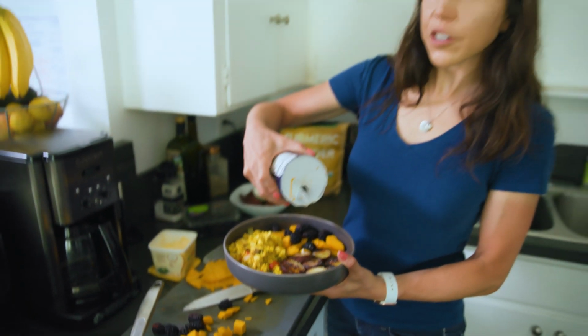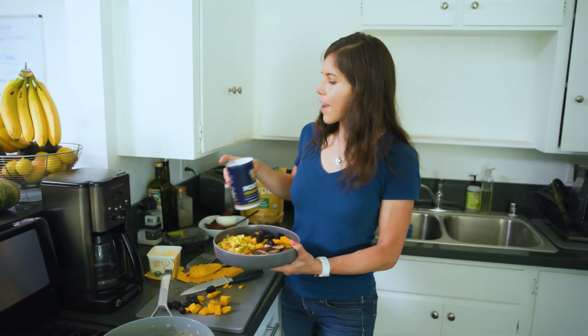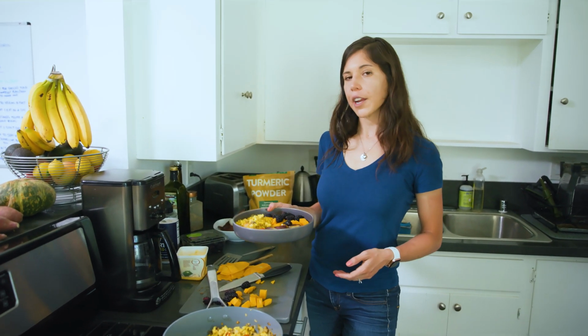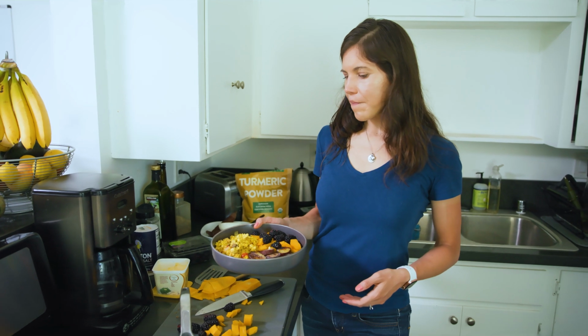I don't have high blood pressure, so I'm not worried about how much salt that I eat. Plus I just worked out and sweat, so it's important for me to replenish that sodium.